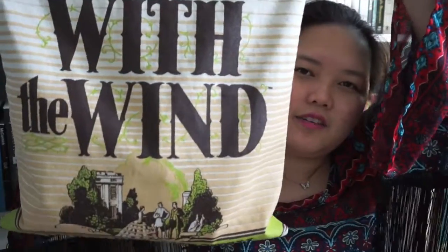And I recently came back to using these because I have been writing a lot and I need space for my notebook, for books, for my laptop, and this is just absolutely perfect. This was on sale in Sedeca for $10, and I have been eyeing this for the longest time because I love Gone with the Wind. It's one of my favorite movies, one of my favorite books, so obviously I love this thing.